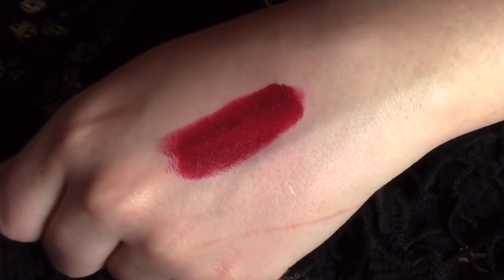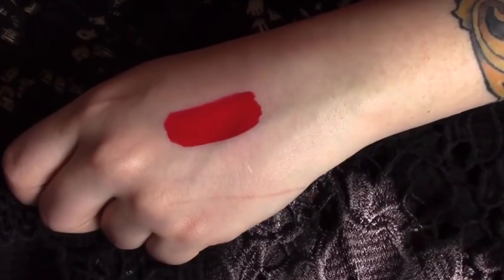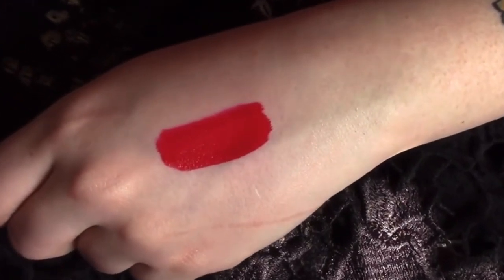I think this is actually my favorite lipstick from that brand. The next favorites that I have are from Kat Von D, and it is three of her liquid lipsticks, and it is the shades Outlaw, Nosferatu, and Damned.